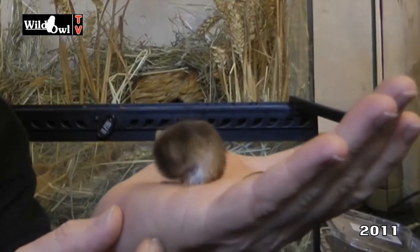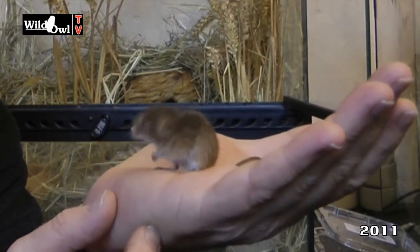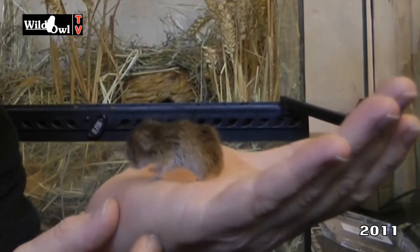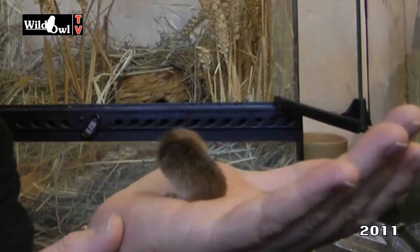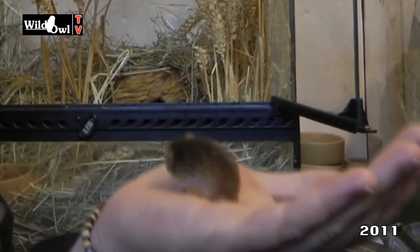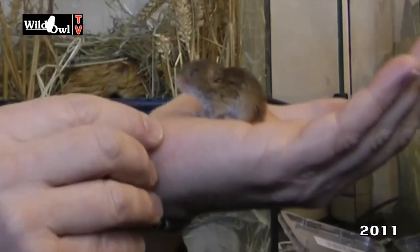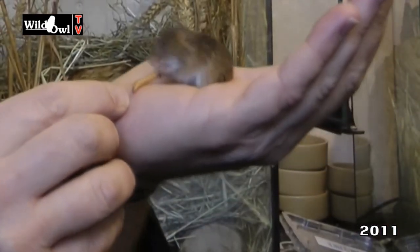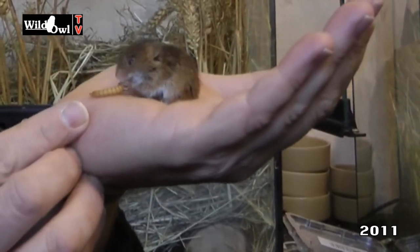And as you can see, as he cleans himself here, he's very, very comfortable with me. And he's chittering away at me because he's basically wanting me to give him some live food. Because what he likes most of all is live mealworms. So what I'm going to do is give him another treat. We've got a few little fleas. Here we go, mate. And as you can see, he's tucking into this high protein snack.